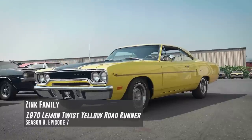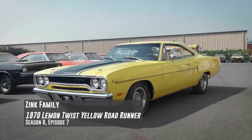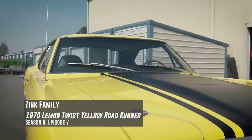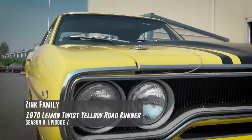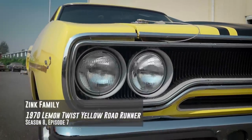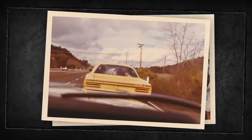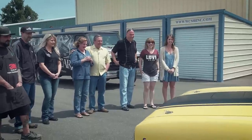Another honorable mention is the Zinc's 1970 Plymouth Roadrunner Lemon Twist Yellow 4-speed car. They did not buy it new. In fact, what he did was he bought that car to emulate a car he did buy back in high school and was married in and went on their honeymoon in and had years of history with. This car was able to fill that void for him. That was a great story. I'm always a huge fan of doing these cars for people that have the great stories. They're super nice and just a pleasure to be around.